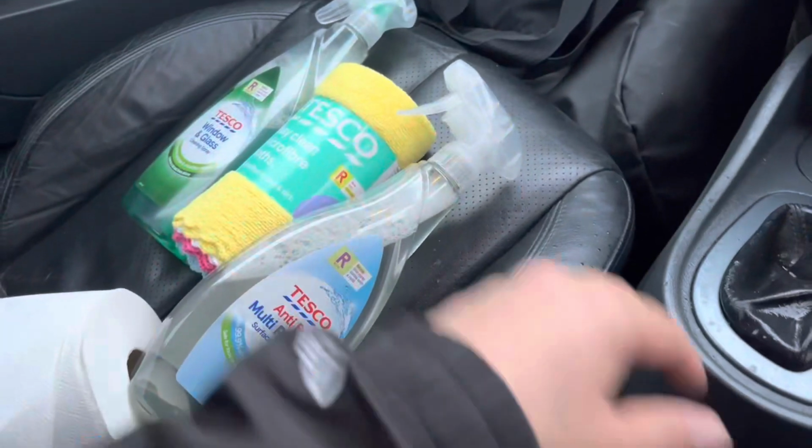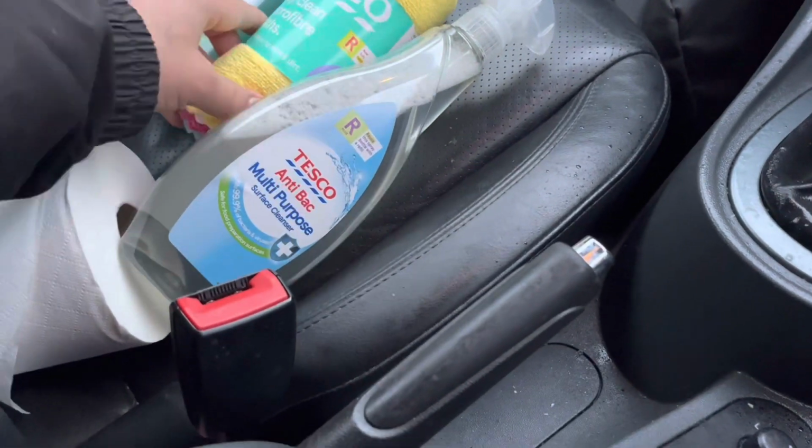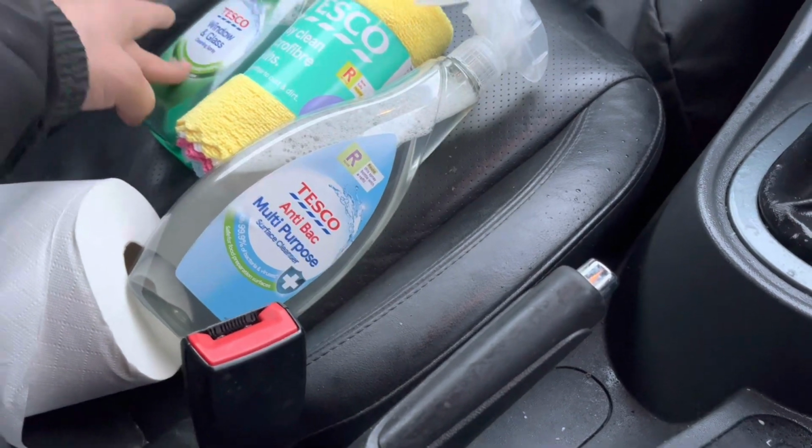Right, guys, in the Seat, just stopped at Tesco because what I wanted to do, as you see, there was a little bit of mold. I did wipe it down and all that, but wasn't really satisfied with that. So I decided to go to Tesco and decided to get some antibacterials, some microfibers, as well as window and glass cleaner.